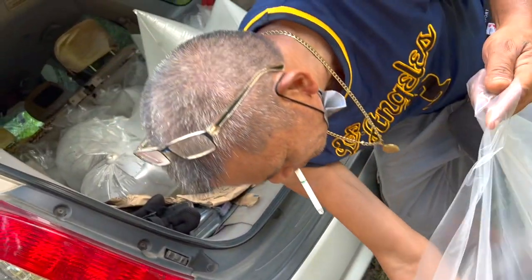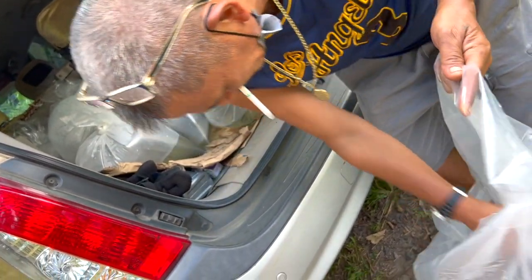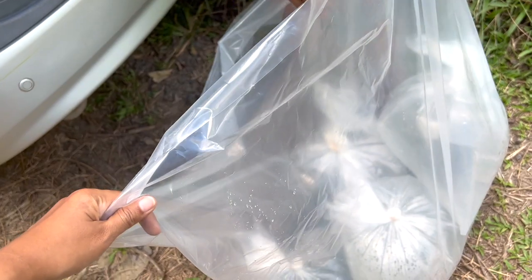Slowly! It's a wiggle, guys. So right now, we are going to transport this to the fish pond. We are going to hike for about 500 meters, I guess. And here, this is the bag that's gonna carry it.